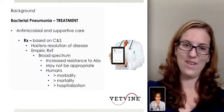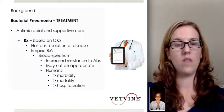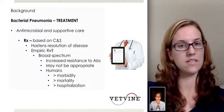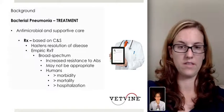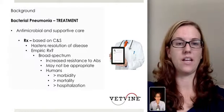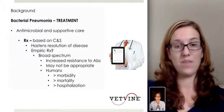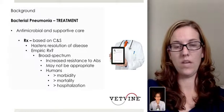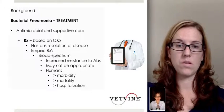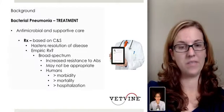Although having the right antimicrobials for the right bacteria hastens the resolution of disease, a lot of empiric antibiotic use has been called into question on many diseases lately in human and veterinary medicine. And that's because when we're using broad spectrum antibiotics, there have been studies to show that it increases the resistance to antibiotics overall. It may not be appropriate if we're just guessing on what antibiotics need to be used. And at least in human medicine, there's been further research to show that it not only increases morbidity, but also mortality and the length of hospitalization.